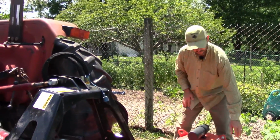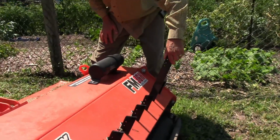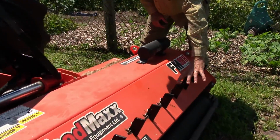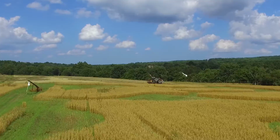But the way this works with these rakes in there, it holds all the material in until it's chipped fine enough to flow out through this gap. So it's chipping everything down to about 6 or 8 inches long.